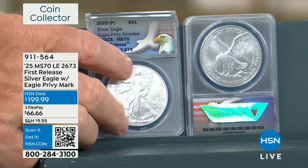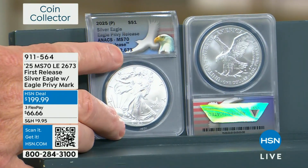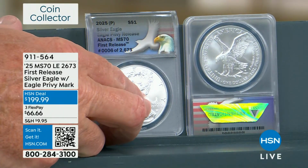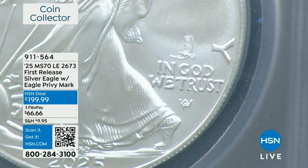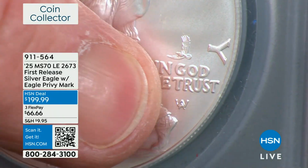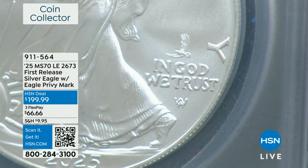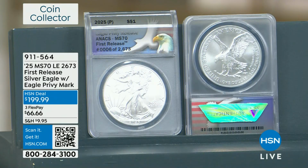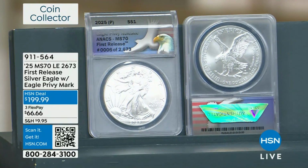Now you have a coin that is even more difficult to get than normal Silver Eagles in absolutely perfect Mint State 70, and you have this Eagle Privy, where the United States government has put this eagle on the coin. Now, the regular Silver Eagle without the Privy, they already can't keep up with demand, and they've made 25 million American Silver Eagles, and it's not enough.